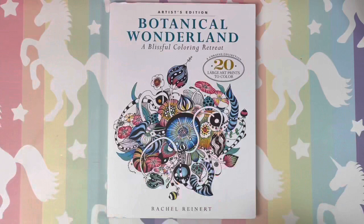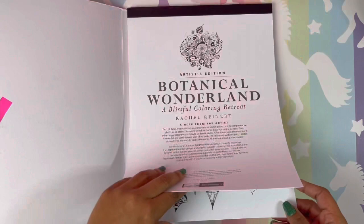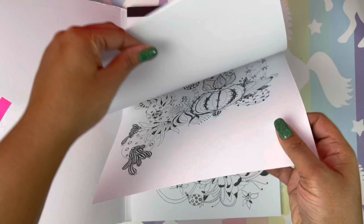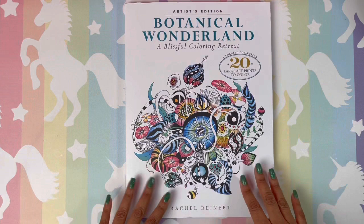This book is massive. Guys, this book is by Rachel Reinhardt. This is Botanical Wonderland. And look, it is bound at the top. The paper is exceptional. I'm not going to go through the whole book because you will see a flip through. But I just want to let you hear. This is one page. The paper is exceptional. You can use watercolor. You can use whatever you want in this book. It is absolutely amazing. The best paper ever in this book.